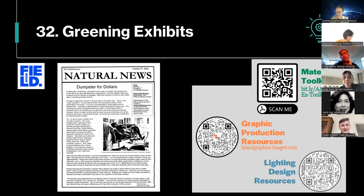Greening exhibits. So for sure, please do check out this brand new materials toolkit that a lot of our fantastic colleagues in the network and in AAM have put together. But we also like to think about it not just as a grassroots element, but as a way you can bake into your museum's culture being as green as possible when you are putting exhibits together, and also decommissioning or taking them apart and figuring out what the next life might be.